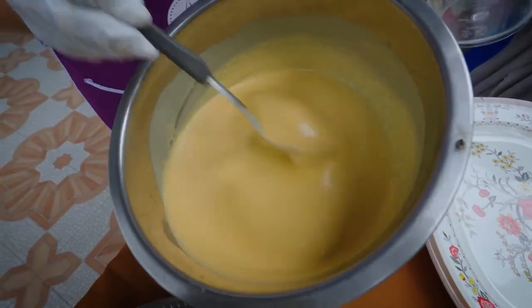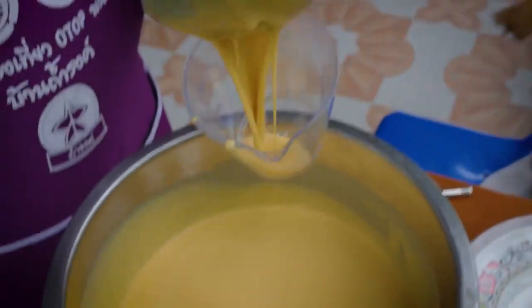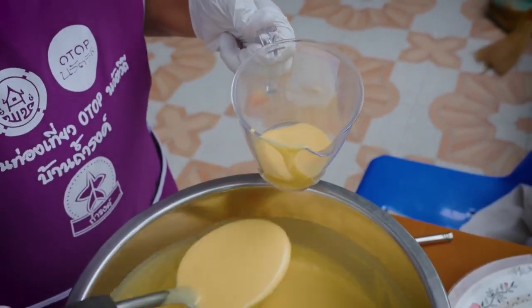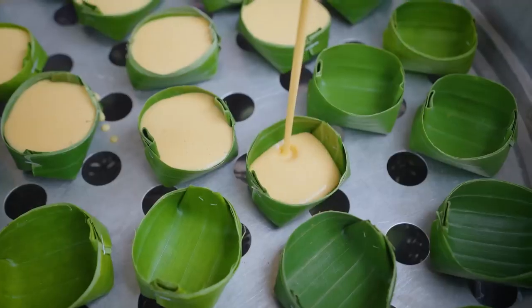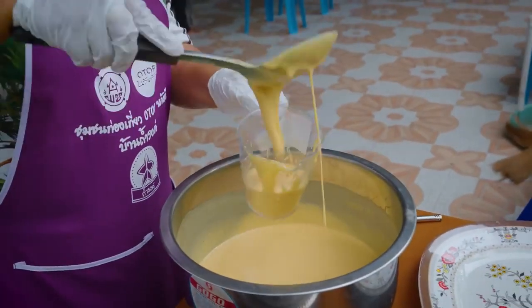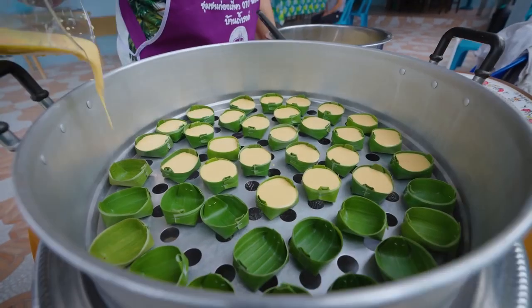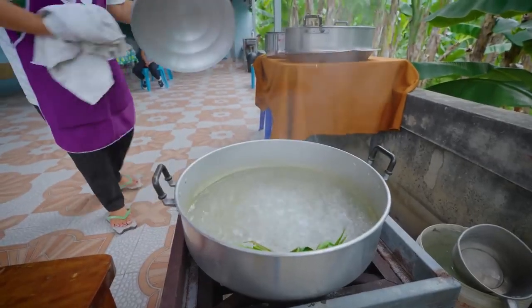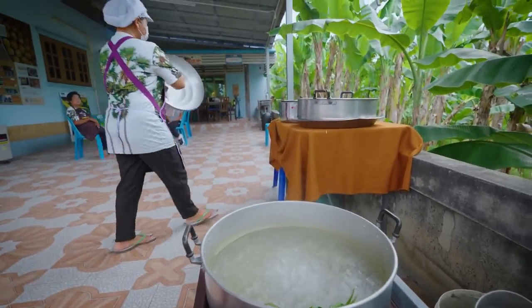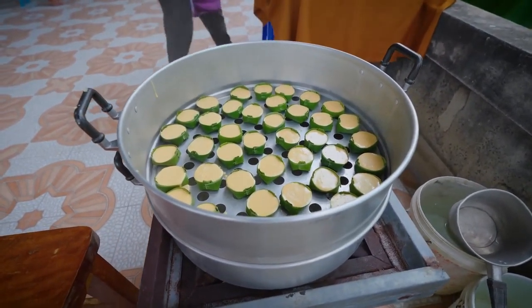So again, she just makes sure that texture is perfect for that batter. And now that's going into a pouring kettle. Oh man, she lifts up the steaming water. And there's pandan in there too. So that's really aromatic.